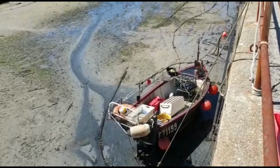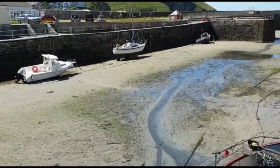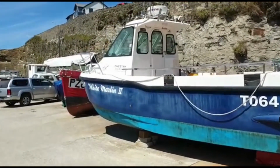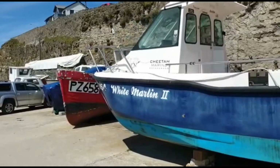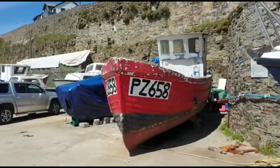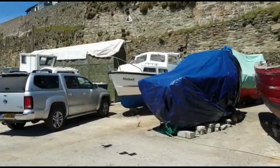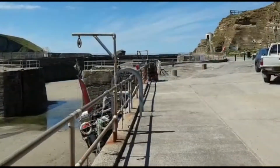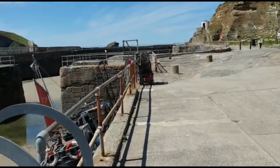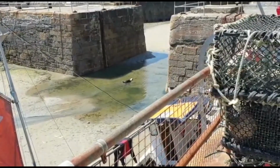These boats could sure do with some water. Beached. I'd say that the White Marlin too is high and dry. Oh, Penzance. What are you doing up here, buddy? Sinbad. Taking a bath. Don't blame me, it's kind of warm.